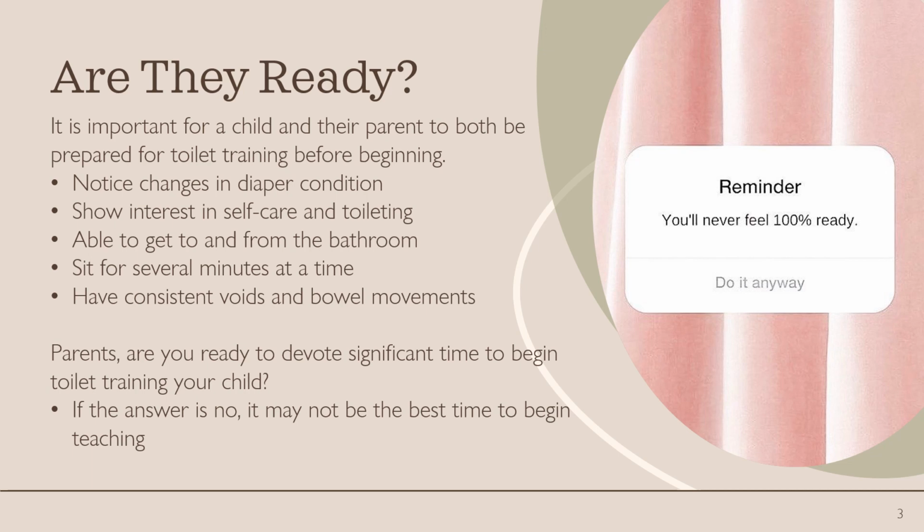So before anyone begins toilet training, we need to make sure that both the child and parents are ready for toilet training. Specifically for the parents, you will be devoting a significant amount of time and energy to toilet training. If you are not ready for toilet training, it will be best for you to start at a later time. Now, for the kiddos, it can be hard sometimes to know truly if they're ready for toilet training. Here are a couple of indicators that your child is ready for toilet training.